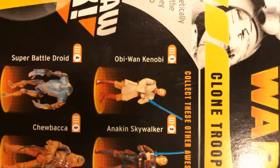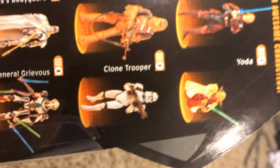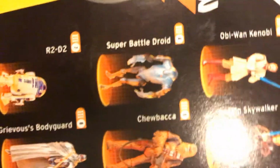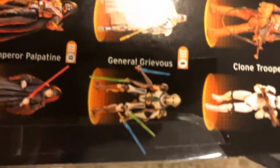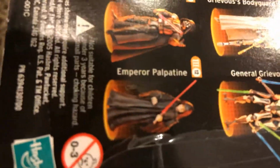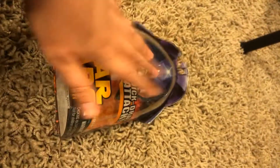But here we go. We got Clone Obi-Wan Kenobi, Derpy Anakin, Yoda, the Clone Trooper that we all know and love. We have Chewie, Super Battle Droid. I really want to get my hands on one of those. R2-D2, Grievous's bodyguard. We have General Grievous. I actually saw that guy today. I don't know why I didn't pick him up. Then we have Darth Sidious, Emperor Palpatine, whatever you want to call him, Darth Vader, and Mace Windu. And then over here, we have StarWars.com, kind of cool thing. But anyway, let's get into the review.